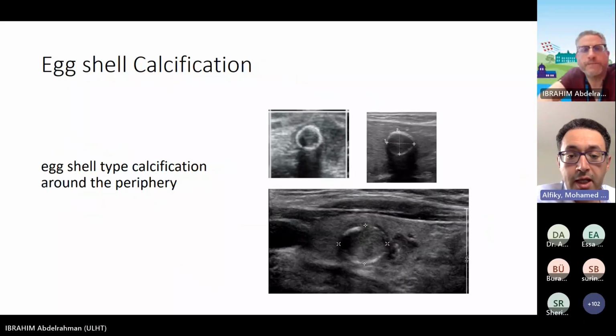Right, again, the calcification. So there are different types of calcification. The one that is considered benign is the eggshell, where the calcification surrounds the whole nodule. If there's an area where it's not completely surrounding, but you cannot see any extension outside the nodule, then it is still considered benign. So you are unlikely to need to biopsy this. Next, please.